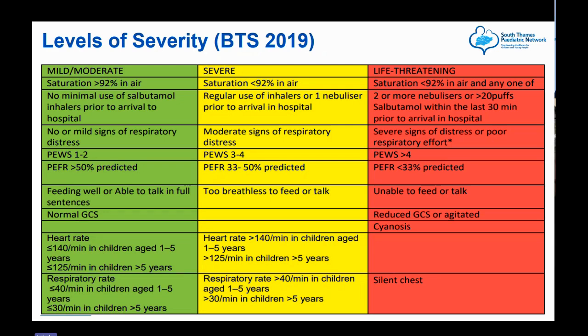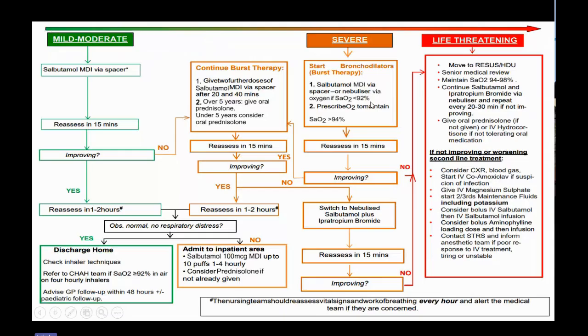Peak flow: I think we very rarely do peak flow in the acute care setting in A&E, but it is a tool we can use, not only when children come in, but also at the point of discharge, to make sure that the bronchoconstriction has improved significantly enough to get them home safely. Then their ability to speak and breathlessness when speaking, their GCS, and their vital signs, heart rate and respiratory rate. These are key things in assessing their level of severity, and it's based on that level of severity that you then go on to treatment.